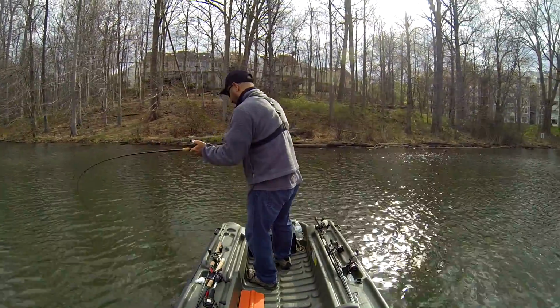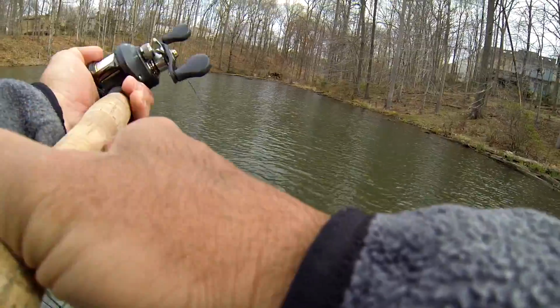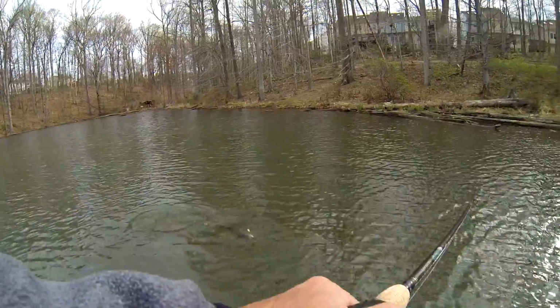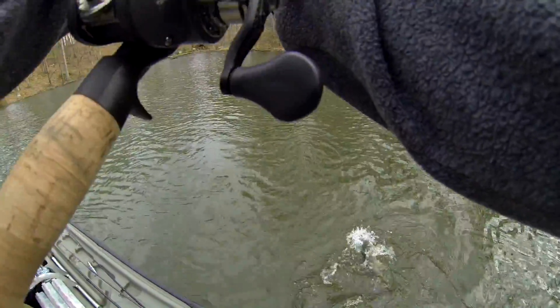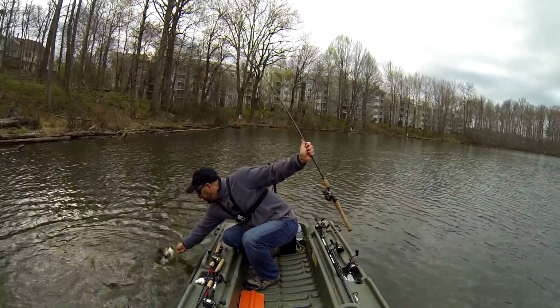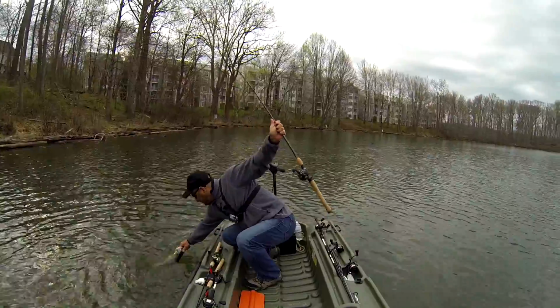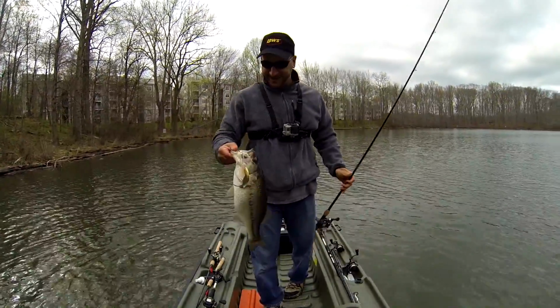Pre-spawn, 52 degrees, nice bass on a spinnerbait. Really nice bass on a spinnerbait. Wow, what a fish. All right, let's try not to lose him. Come here. Now that is a way to start a day, guys.